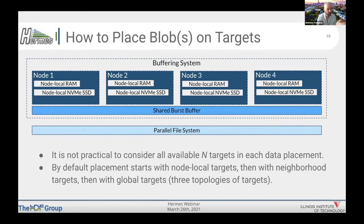The second one is the topology. We observe the data locality property in a distributed environment, and we want to leverage that wherever data are produced. We want to buffer them as much as possible locally. Of course, that brings a problem. What happens if you're running out of capacity in that local node, right?